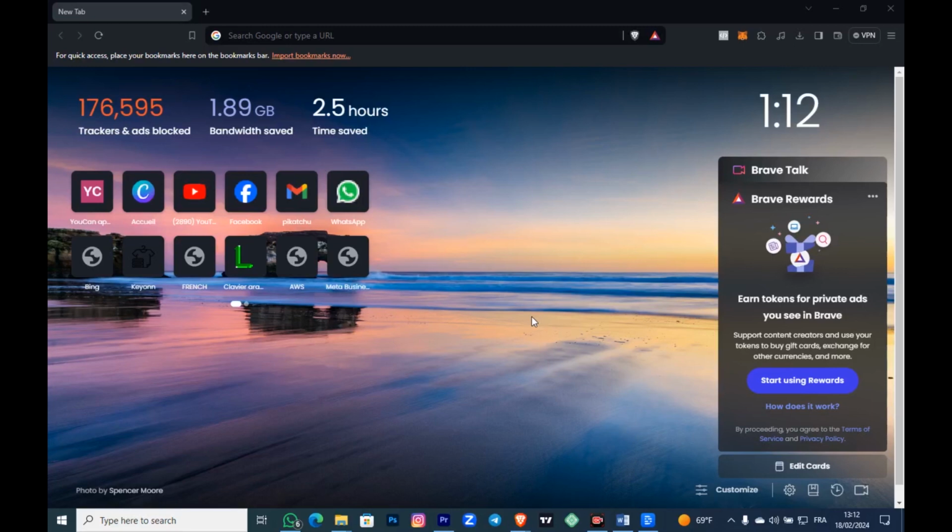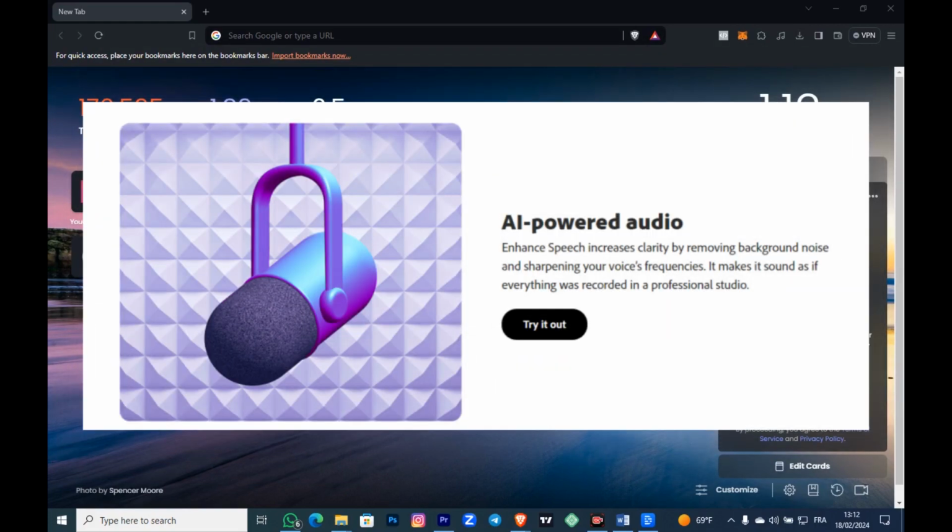Ever dream of podcast audio that sounds professionally polished, even if you recorded it in your closet? That dream is now a reality thanks to the incredible AI tools in Adobe Podcast.